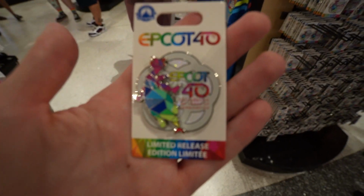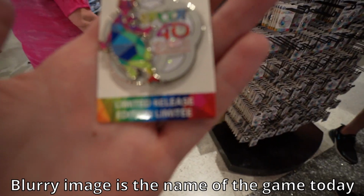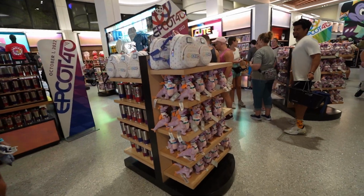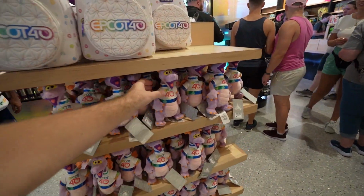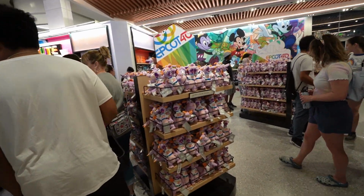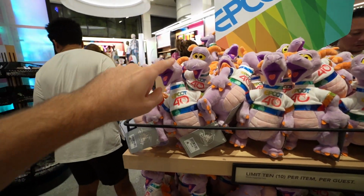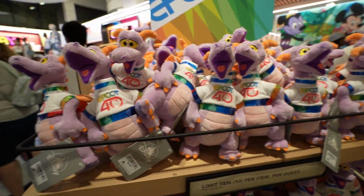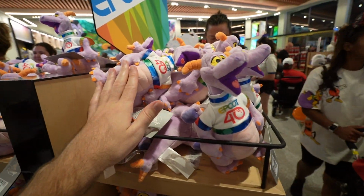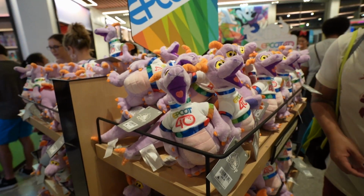Right here we do have the limited edition pins. So you have Figment here in the multicolor with EPCOT 40, celebrating 40 years of imagination. You've got a few different little plushes of Figment as well. I'm seeing a lot of the same ones. I will try and note if anything is different pertaining to these, but these are $27 for these. Kind of small, to be honest, but I'm not seeing too many different variations. So far, just this one, but again, I will keep an eye out. There is a lot of 40th merchandise here, I will say that.